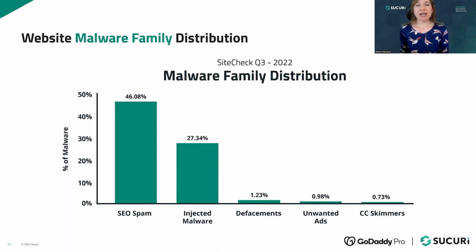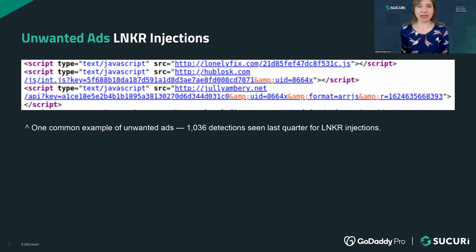Fourth on the list was unwanted ads, which amounted to 0.98% of detected infections last quarter. This category basically encompasses any advertisement, tracker, or site pop-up that's displayed without full consent of the webmaster. And one common example of unwanted ads, with 1,036 detections seen last quarter, were these linker injections.